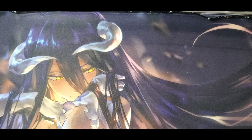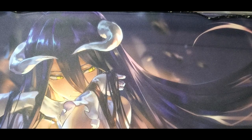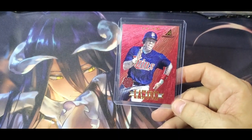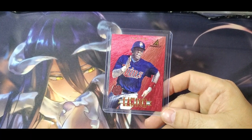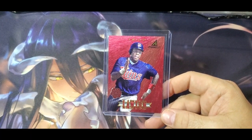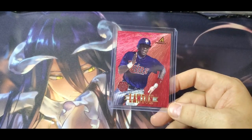So moving on to baseball. I've got Griffeys and vintage, so that's coming up. But I've gotten stuck on certain sets. This new Pinnacle Artist Proof set is just really in my head. And I think I've been picking up cards whenever they come up for like under $5. So here's the Matt Lawton Red.